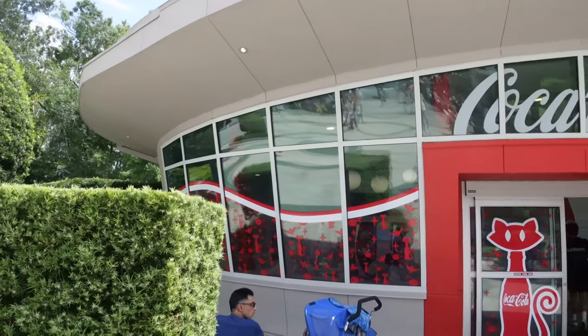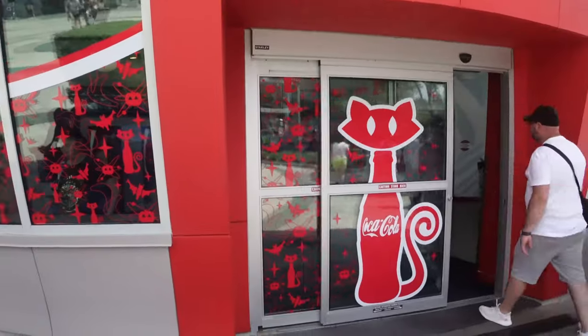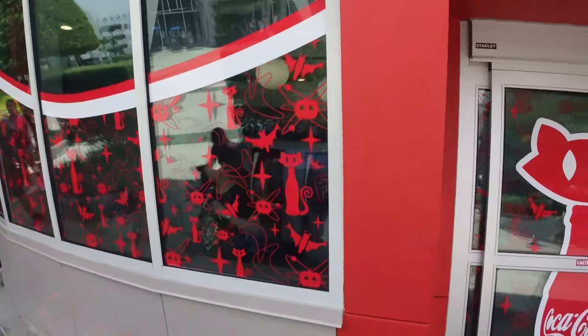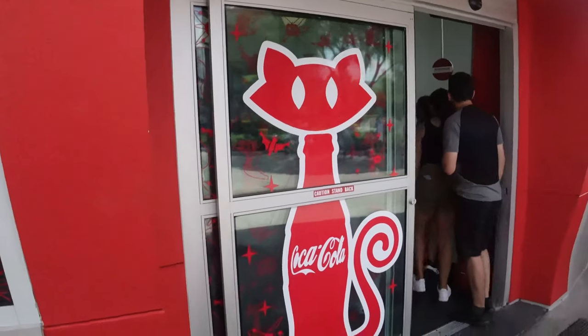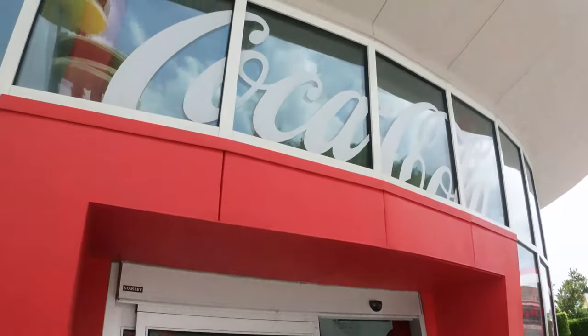Okay, just got done with E.T. Adventure, and I wanted to pivot over here to the Coke store outside of Men in Black. It's really cool Halloween decorations. They have a big cat design on the door, and they have this very atomic Cabana Bay style Coke stuff with pumpkins and all that. Really, really love this. I love how they're decorating everything for Horror Nights, not just the houses and the scare zones, but the other stuff and the more permanent things. So really, really like this.